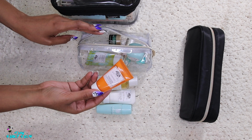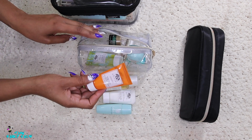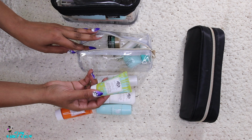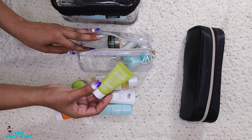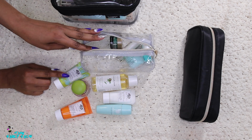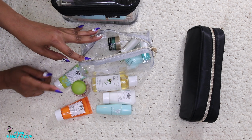I brought the Origins Ginseng Energy Boosting Gel Moisturizer. This is gonna be my daily moisturizer. And I brought an overnight mask, also from Origins. This is the Drink Up Intensive Overnight Mask, and this is used as like a heavy duty moisturizer at the end of the day. I like to do a moisturizer at the end of the night just to make sure my skin is happy, it feels good, you know, it's all good to go.